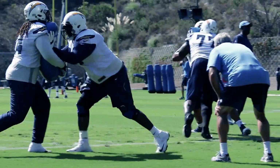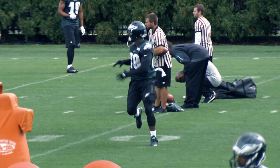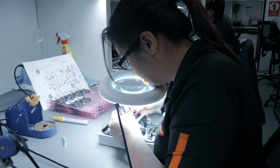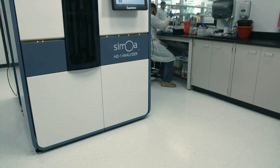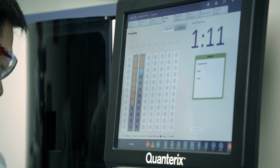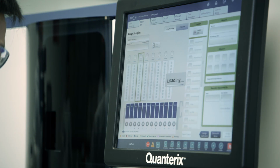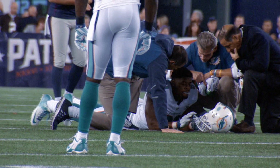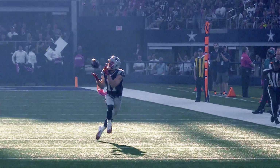Going 100% all the time isn't always the best thing to do when you're talking about practices. It's really about preparing yourself to be 100% at game time. The future really in the medium term is what markers are the most effective for improving diagnostic accuracy, and how do we get this onto a handheld point-of-care device. I am completely passionate that this is doable in the next 3, 4, 5 years, and I think that could be very impactful for the NFL.